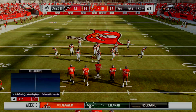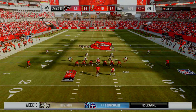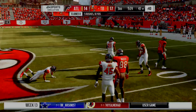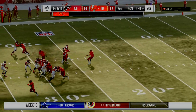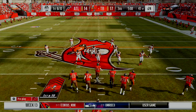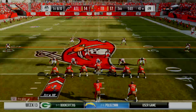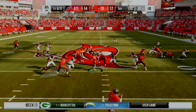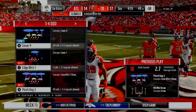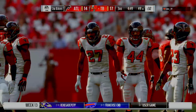The stop for no gain brings up 2nd and 10 from the 20. They'll go again to Jones. And they get him down, but not before he takes it across the 40-yard line. It's a gain of 11 yards that time, and it produces a new set of downs. They'll run it now out of the gun. And he'll get it into enemy territory just across midfield at the 49. That one good for 10 yards. And that'll make it 2nd and a foot or so.